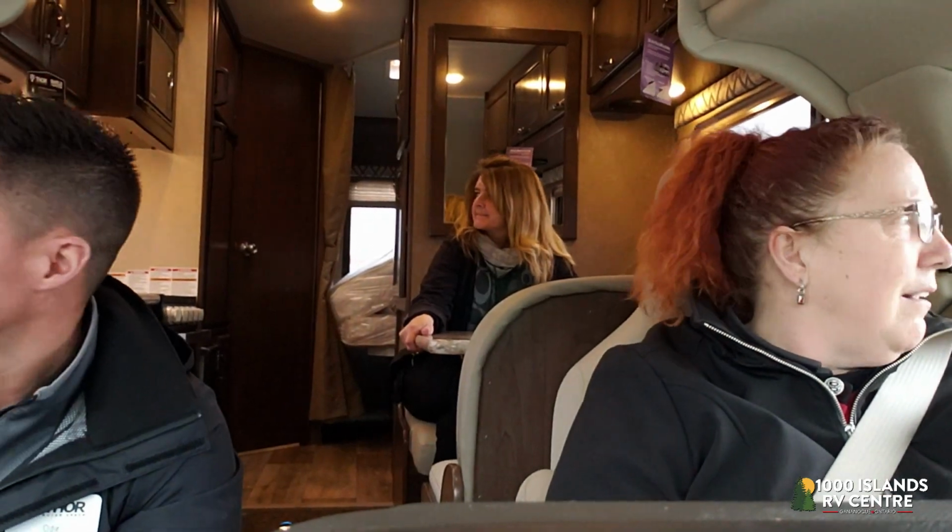Getting back to this 22, which I absolutely love. I love the bed. As a bigger woman, I love the bed. Now we have tons of storage in here. We went through the colors.